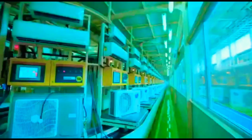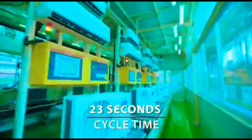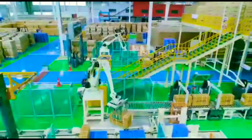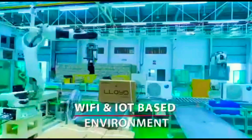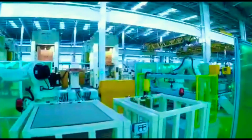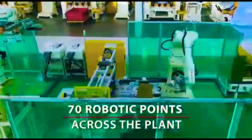With outcomes designed on parameters like 23 seconds cycle time, producing one AC unit in 23 seconds, the entire plant is designed on JIT. All material movements are either through AGVs or overhead conveyor in a Wi-Fi and IoT-based environment. This pre-programmed, highly efficient and productive system makes the production cycle fully automated with 70 robotic points across the plant.